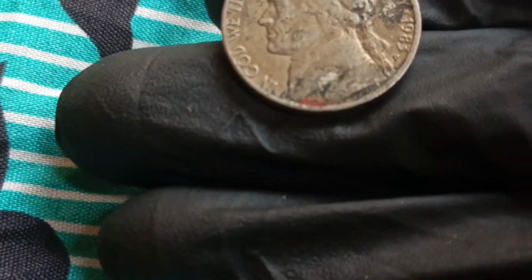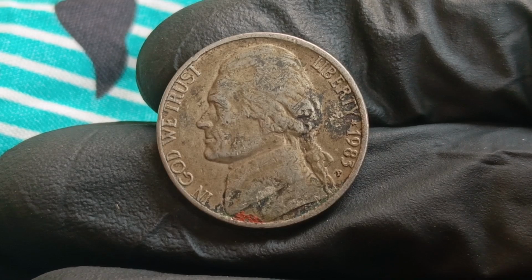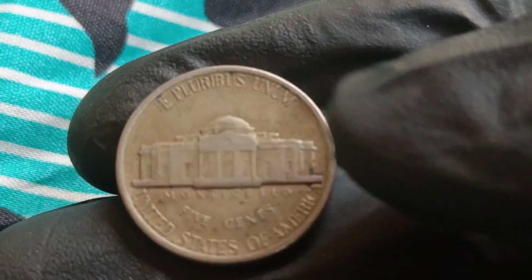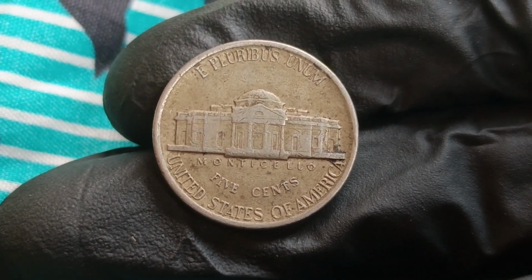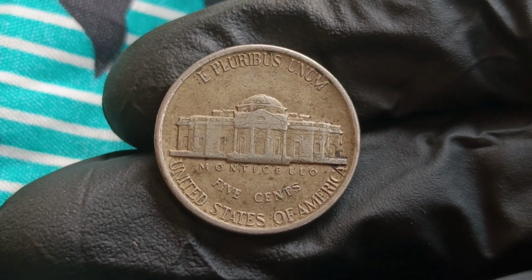Next, coin number 3. This 1983 Jefferson Nickel with a P mint mark, described in black condition, with a stated market value of $51 for today's video. If you have an old Jefferson Nickel in your collection, a coin jar, an inherited group of coins, or even a box of change that has been sitting around for decades, you may want to take a closer look before spending it.